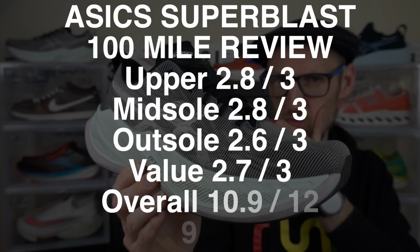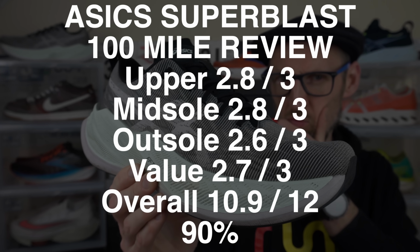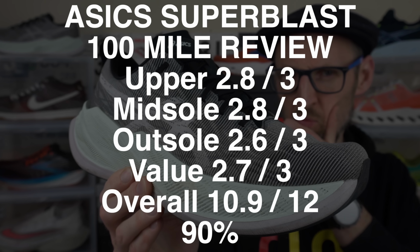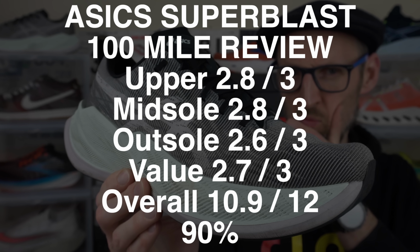If I've totaled the scores up correctly for the ASICS Superblast at 100 miles, I've got a 10.9 out of 12. Just some thinner laces and better outsole rubber patterning, positioning, and maybe some outsole carving as well, away from being an absolutely superb shoe. What are your thoughts on the ASICS Superblast?